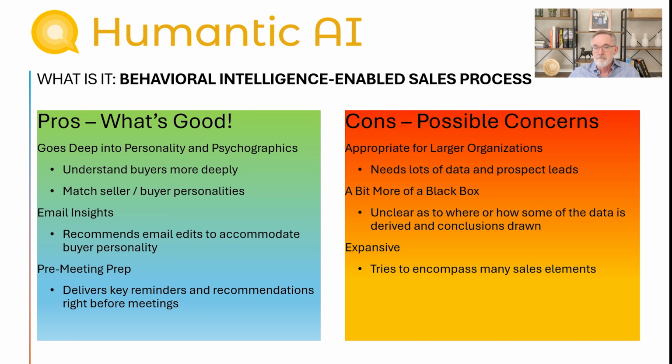On the con side, I think it's more appropriate for a larger organization. You need a lot of data and a lot of prospect leads, from what I can tell. It's a bit more of a black box, meaning, as with a lot of AI platforms, you really don't know how the algorithm is working. So you're a little challenged in explaining how you get the results or the recommendations that you get, maybe to other people in the organization.